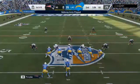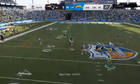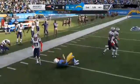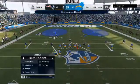There are a lot of tough routes to try and cover. When you see a runner come out of the backfield and run this angle route, looks like they're going to the flat, and then they put their foot in the ground and cut back sharply inside. Not easily covered, and then when they catch it, good momentum built up by them as well. And able to pick up the first.